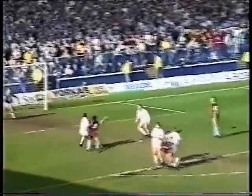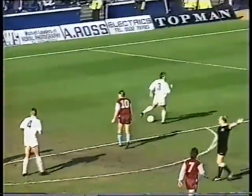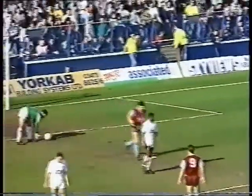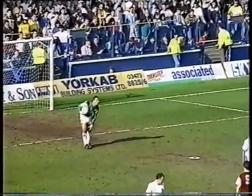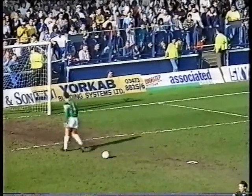Gale with the free kick. The header on by Quinn. Problems for Mervyn Day. The ball is loose, and was Day fouled? He was. Well, Morley was in very quickly, but the free kick had already been given. Don't think Ken Redfern had much in the way of choice there.